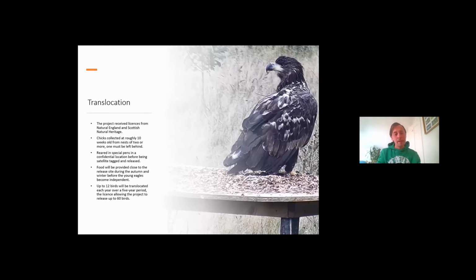So we bring them to the Isle of Wight, we rear them in special pens in a confidential location, and then we tag them prior to release with a GPS transmitter, which I'll talk about in a little bit. We continue to provide food throughout the year at the release site, and at other locations as well, so should they come short of food, they can come and find it prior to independence. The license allows us to release up to 60 birds over a 5-year period, so we've got capacity for about 12 birds a year. We're a little bit behind on 60, but who knows, we might be able to catch up a bit later on.